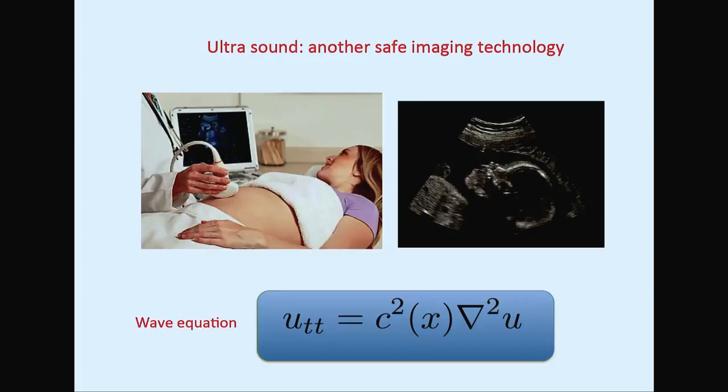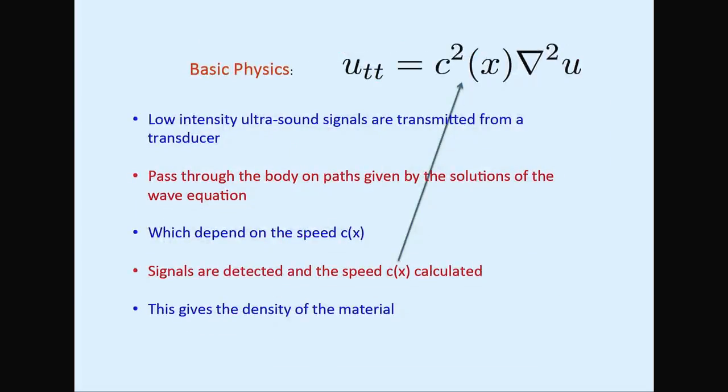I'm sure you'll see that the resolution is poor compared with MRI. It's perfectly good enough to check that the child is basically healthy, but the resolution is too low to do much more in the way of diagnosis, but has the huge advantage of portability and safety.